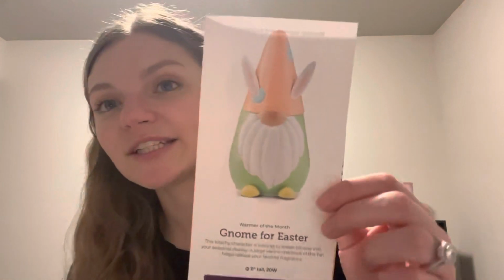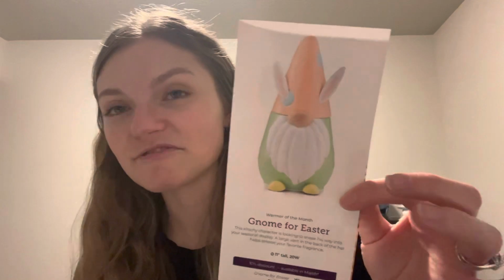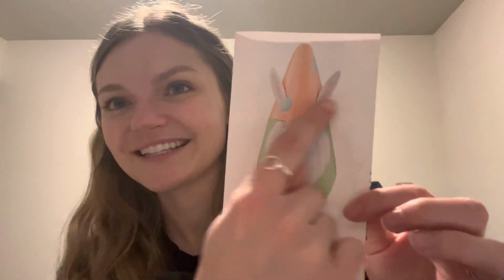But the 10% off price is going to be $49.50 for the month of March. So if you are into Easter decorating or really love gnomes, I think this would be super cute for you. He's got the little ears and everything. It's so fun. So that is the warmer of the month.